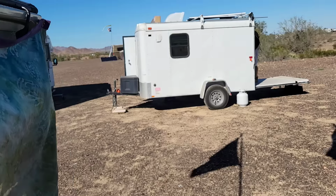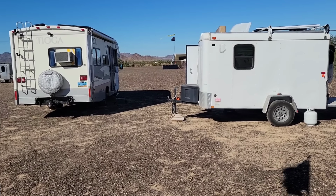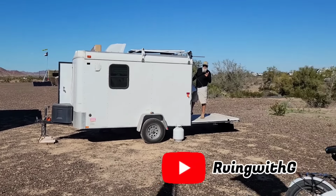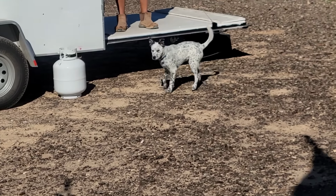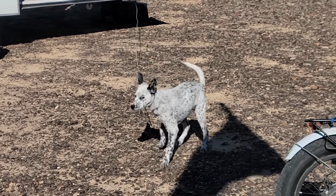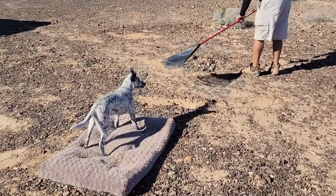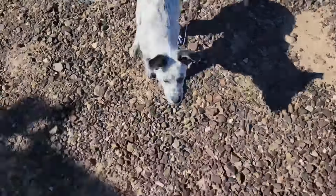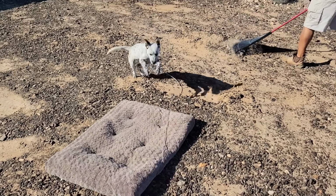Now check this out. I got a new neighbor. It's RVing with G, everybody. Whoop, whoop. Oh, there he is. Hey, y'all. Bam! And there's his little knucklehead. Spot, what's up, knucklehead? Aha! Come on. Oh, see that? You're easily distracted. Yeah, get this.